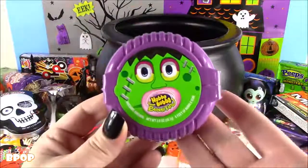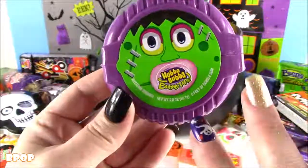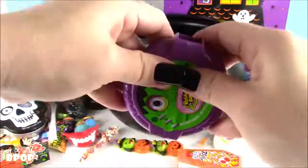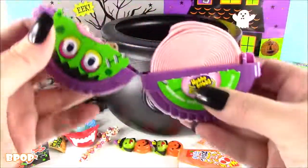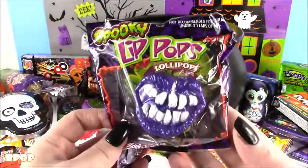Hubba Bubba coming at ya, the Halloween bubble tape. It's still the same flavor like the regular original flavor, but they all decorated it out. Good one, let's pop it. Ooh! Ooh, the bubble tape! Delicious!